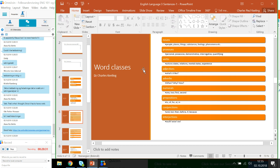Okay. We've got verbs, which are actions, states, relations, mental states, experience, doing words, okay, which we've already looked at, verbs, changing from active to passive. It's another word class that we'll be doing an entire session on, probably just the one, so we've got time for everything. Adjectives, describing words, which answer the question, what's it like? It is blue, it is good, it is this, it is that. And adverbs, these two we'll probably do together in one session as well, which answer the questions when, why, and how. He knocked on the door loudly, for example, would be an adverb.